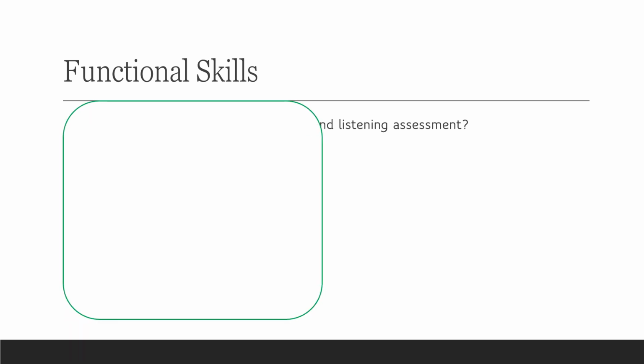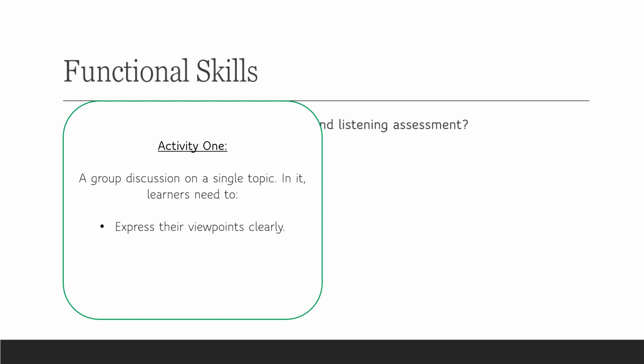Now, within the speaking and listening assessment, there are 2 different activities. So for activity 1, it's going to be a group discussion on a single topic. In it, learners need to express their viewpoint clearly, respect the turn taking of others. Now that's a really important one because what that means is that you're not talking over anyone and that you're actually acknowledging that they've made a contribution to the discussion and that you can build on it and not interrupt it.